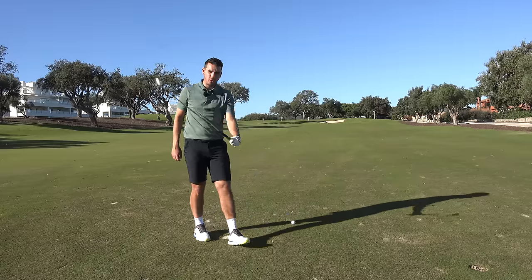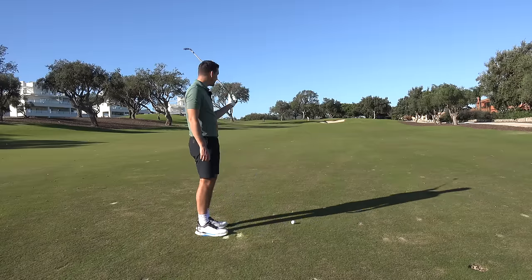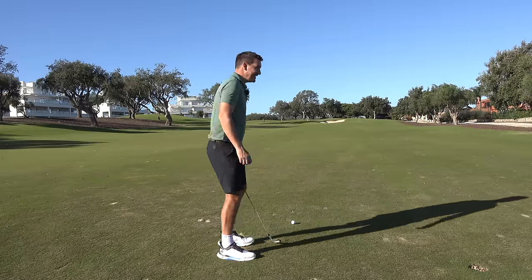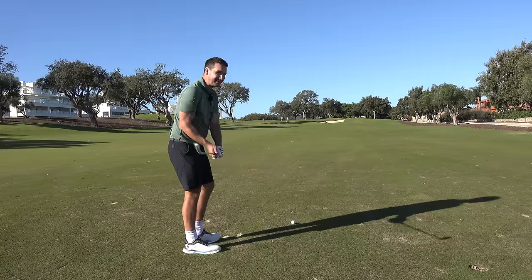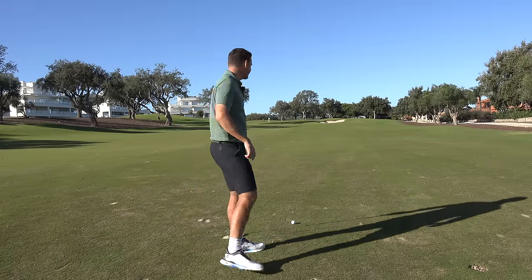Right, 142 to the flag, 147 plays, slightly uphill. We've just let through another kid. Unreal. He's just outdriven Gaz off the tee with driver. I love it. He's five out of five yards. And then he just stiffed it to like two foot. If you're watching this video, nice shot.